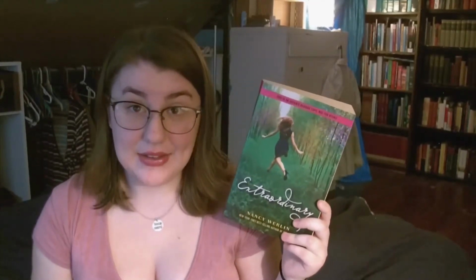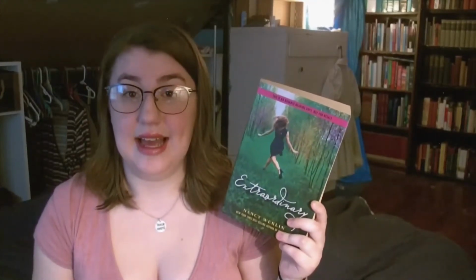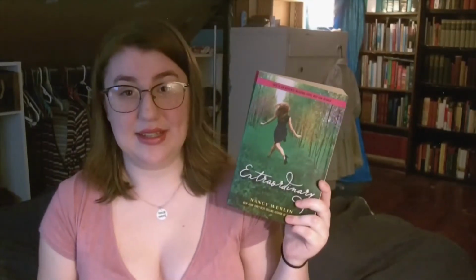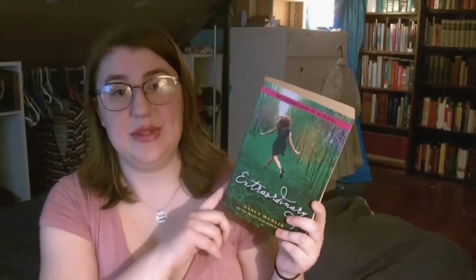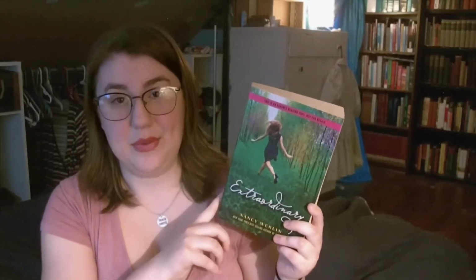Next I have Extraordinary by Nancy Werlin. I read Impossible, and it scared the daylights out of me, and I don't think I could handle it again. So I'm hoping to trade this for another ARC copy of something that came out around a similar time. This was in 2010, so not a lot of people are still trading ARCs from 2010. But I got this from a Goodwill for like $3, which was super cool.